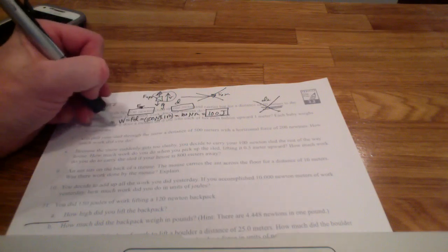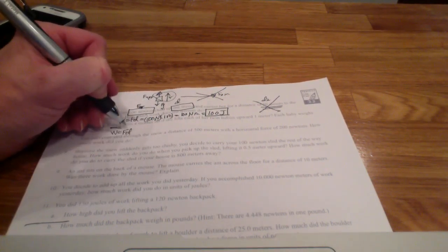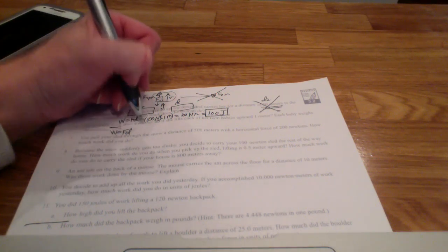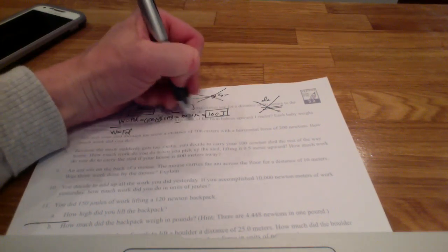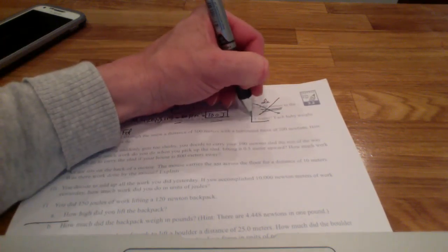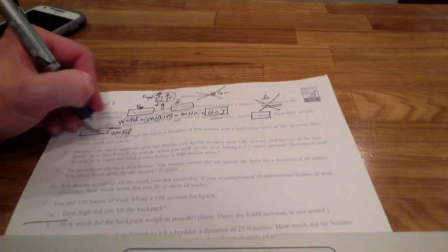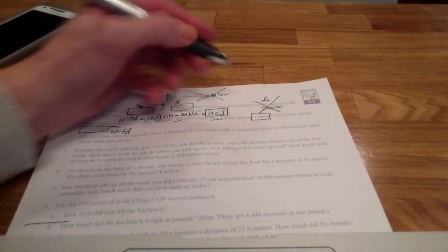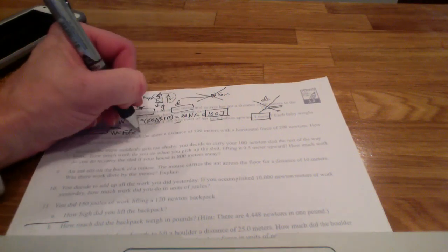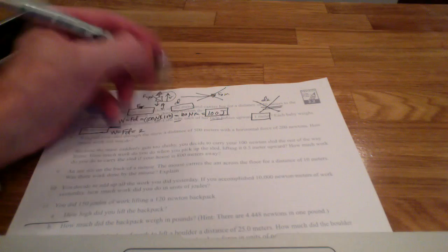Number 6. How much work, we know work is equal to force times distance, in the direction of motion, does another mother do if she lifts each of her twins, God bless her, up 1 meter? Those babies weigh 90 newtons each. Okay, so there's 2 of them, which means that she's doing twice the work when she lifts them. God bless her.